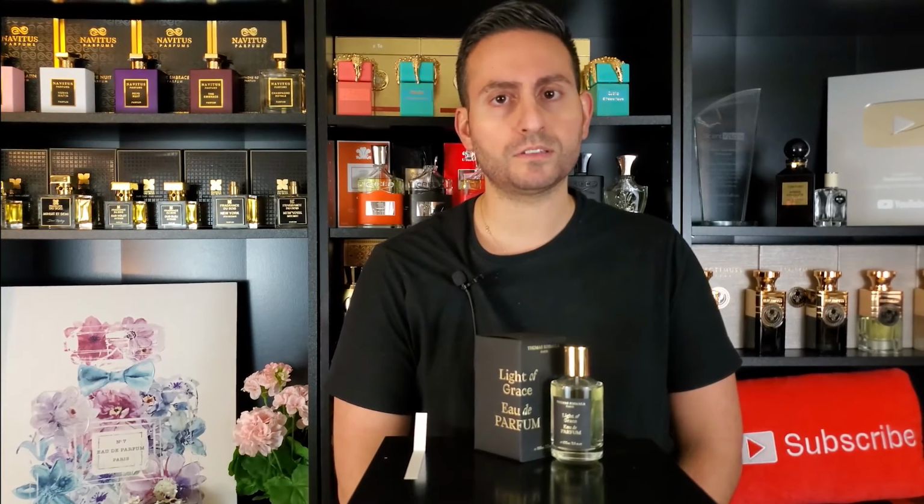I think this one is great for the colder weather, fall and winter. I would not wear this one in the summertime. I was thinking maybe spring because of the iris, but there's still so much of that amber and oud in here that I would wear this one in the fall and winter exclusively, I think. And in terms of occasions, I think this one will work great for a dressed up scenario.